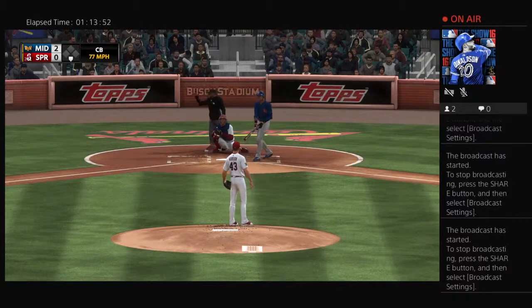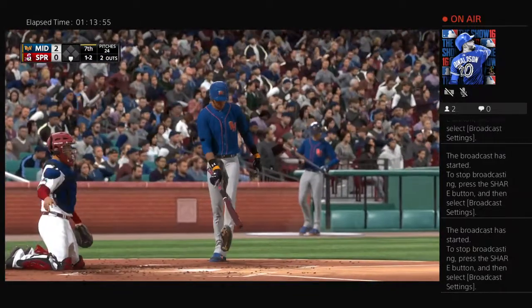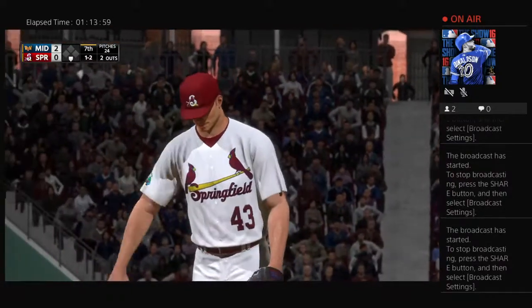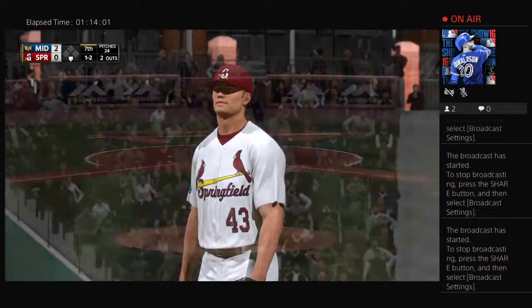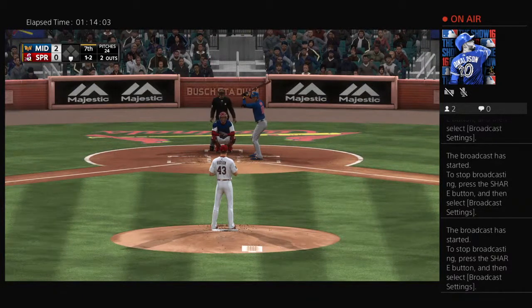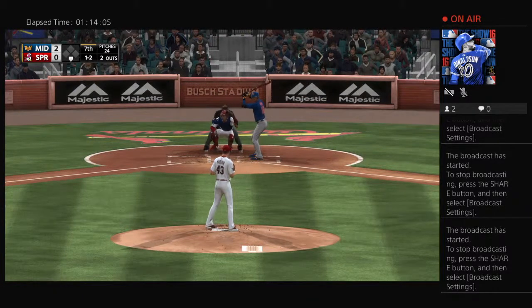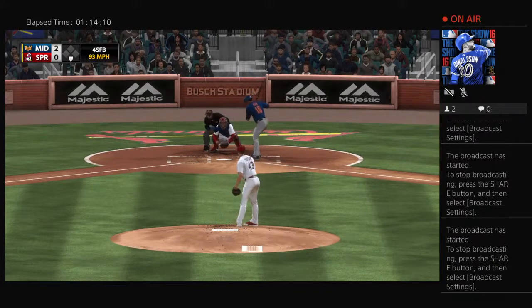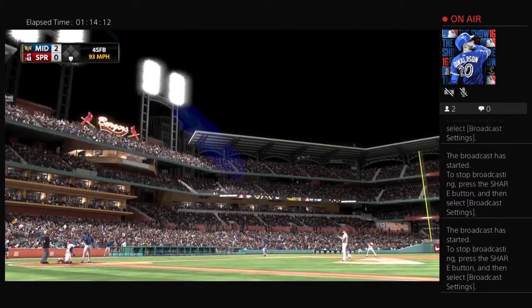A swing and a miss at the big curveball. Got him to chase after the curveball below the zone there. That was a really nice pitch, and it can be a really tough one to lay off of as a hitter. Bases are empty here with two men out. Two and two now with two away and the bases empty.